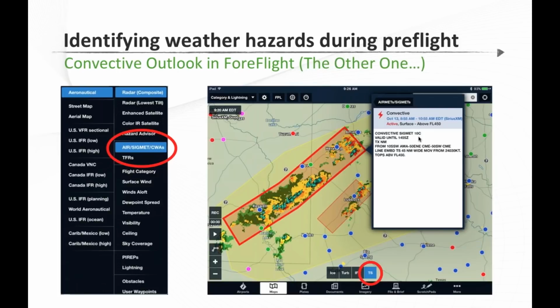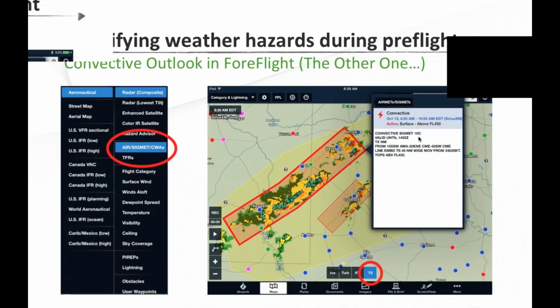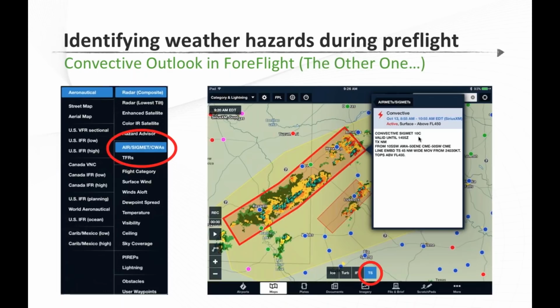So let's pop back over to ForeFlight again, because there's kind of some confusing wording here in some of these aviation forecast charts, because there's actually another convective outlook. And this is misleading because it's the same word, but it's a completely different type of forecast and completely different generation method. So when in ForeFlight, from the list of drop downs of your layers there, you have the AirMet, SIGMET, and CWA, Center Weather Advisories.